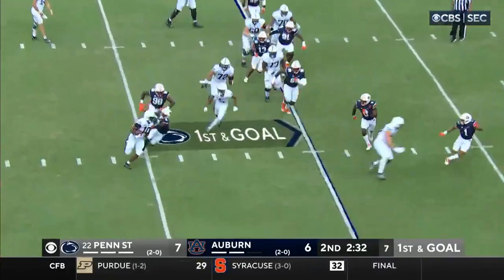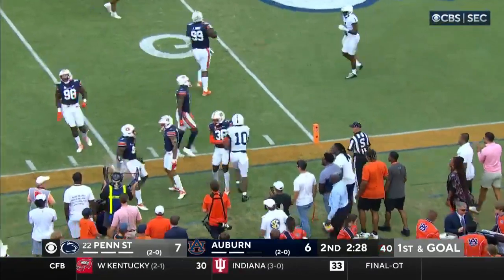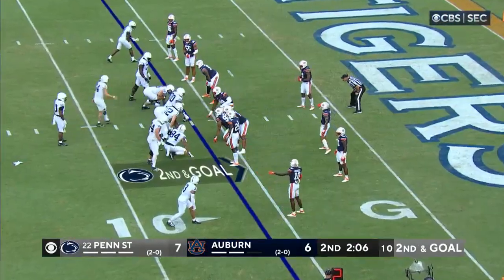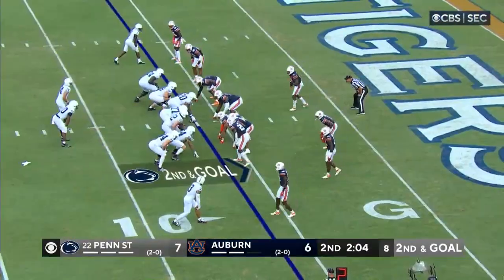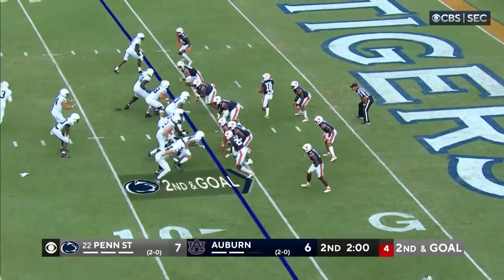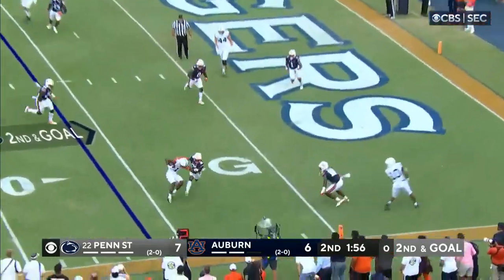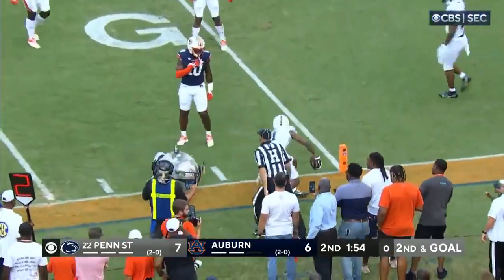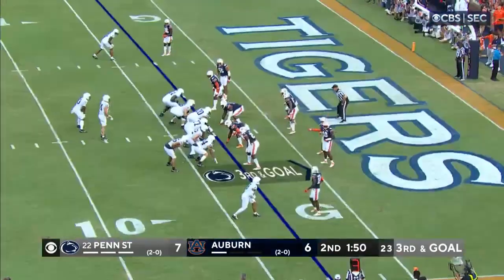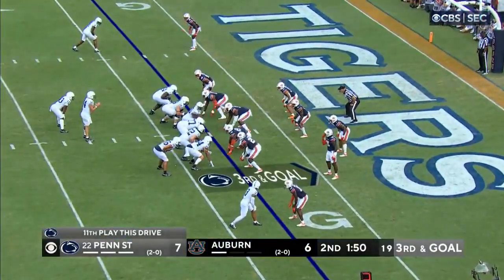Nicholas Singleton trying to get wide. The freshman with a stiff arm got it to the 6. Washington in motion as Clifford scans the field across the middle down to the 3 to keep the ball back for a field goal. Do you try Clifford on a run right here? 3rd down and goal. Wouldn't be afraid to.